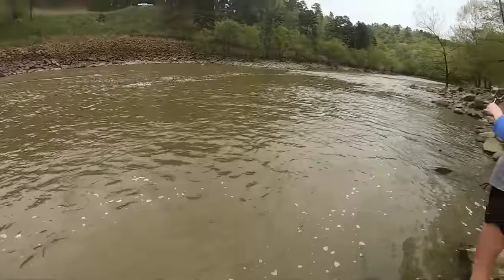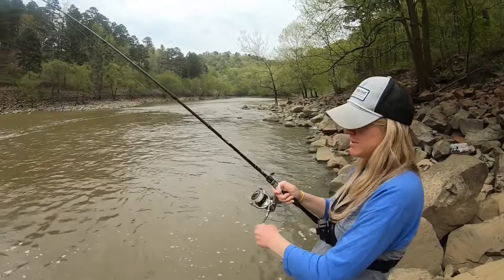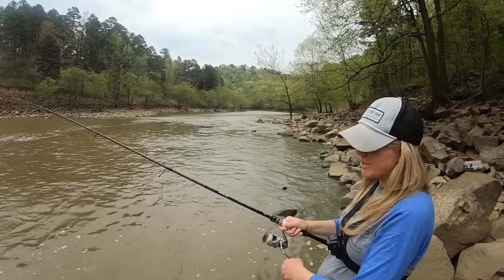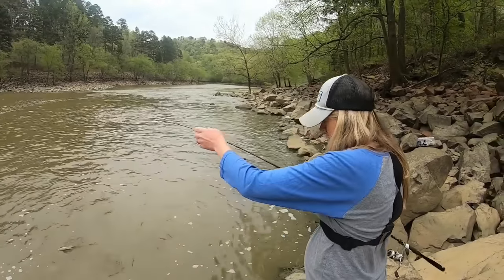Biggin. It's a slab. Oh my god. Is it a crappie? Yes. No, it's not. You snagged something. Oh, it is a crappie. I snagged a crappie. It's a bad day to be a snagged crappie. Oh my god. It's a bad day to be a snagged crappie.